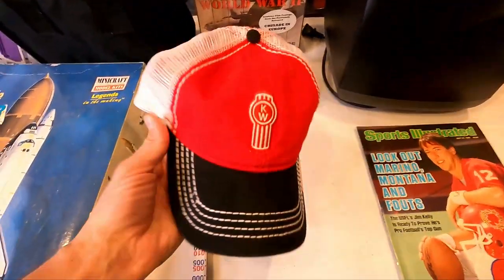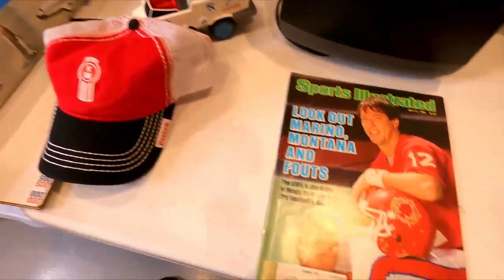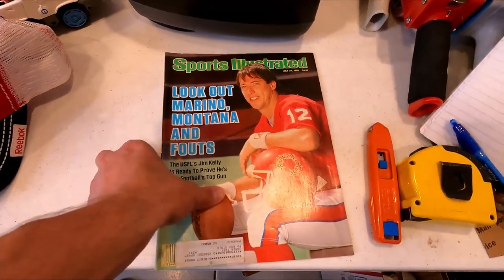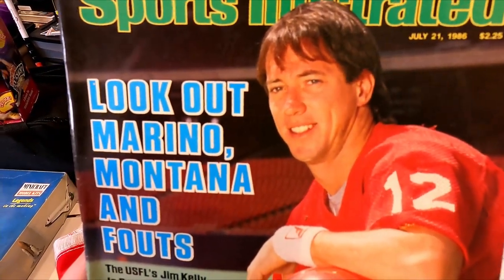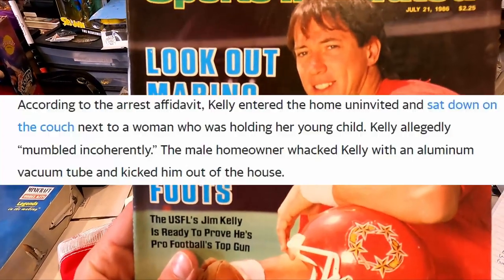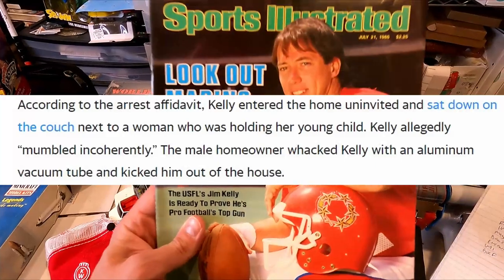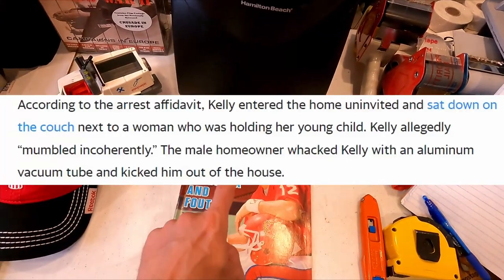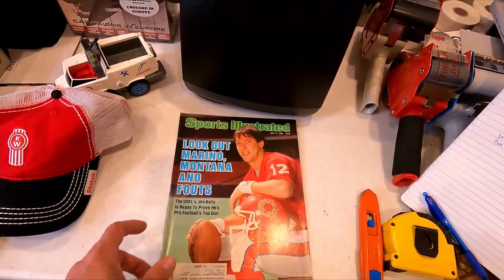I paid $1 for this at Goodwill and I sold it for $16. It is a Kenworth hat. I got two of these at the same time. It was a multi-quantity listing, which is great. Sold this Jim Kelly. His nephew or whatever, Chad Kelly, played for the Broncos for a little bit, but then he got cut for getting drunk and high and getting on some random person's couch in Colorado. So anyways, fun fact on that. Anyways, this sold for $10 and I have a quarter into that. These were just kind of fillers.